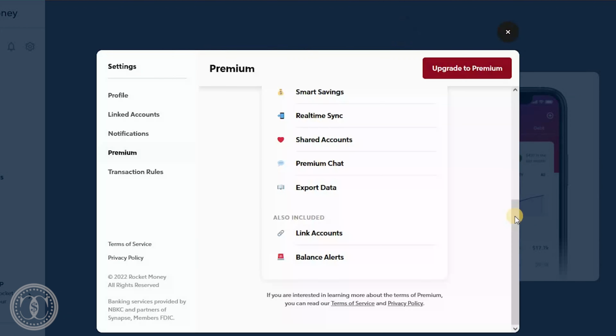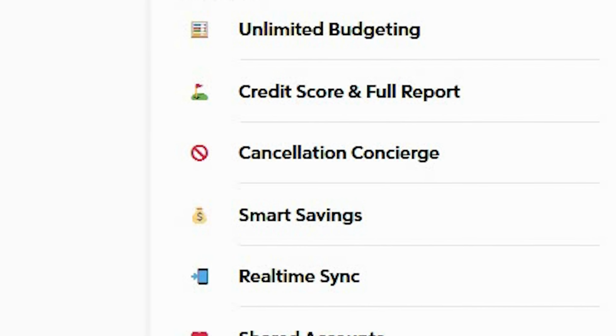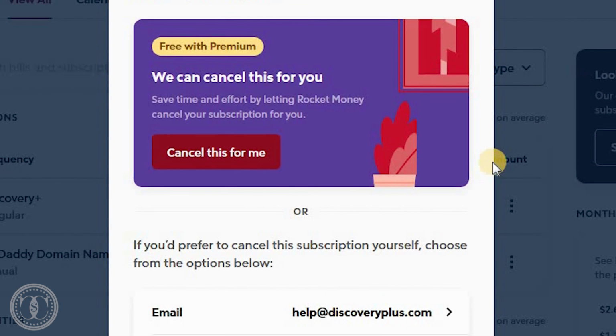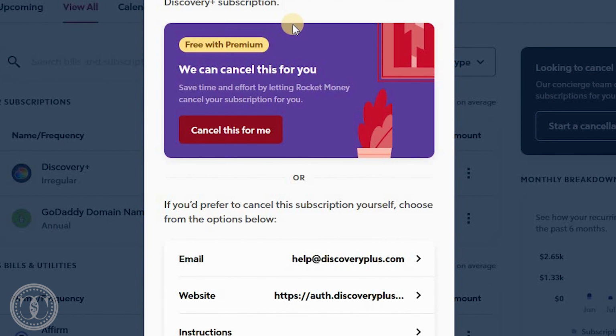But $36 for what though? Unlimited budgeting, credit score and full credit report, you can get that anywhere for free. Cancellation concierge, basically somebody that's gonna cancel your subscriptions for you. Looking to cancel a subscription, start a cancellation. If you'd prefer to cancel yourself, choose from the option below. So if I were to have the premium service, I can just cancel right here and it'll cancel it for me. But to save 36 bucks, I do it myself.